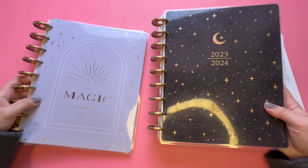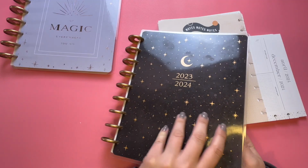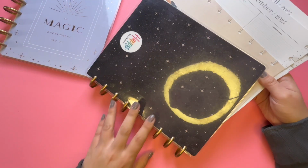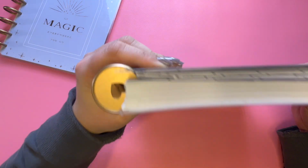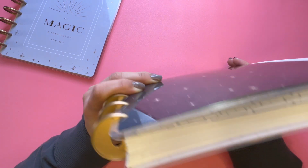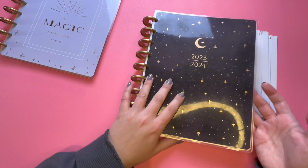You can tell there's definitely kind of a theme going on here with the stars and stuff and that coppery or rose gold foil. Okay. And then if I add these pages to this planner, that still fits okay. I'm going to be adding a lot of extra functional pages in here that I design myself or do journaling in.